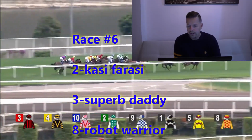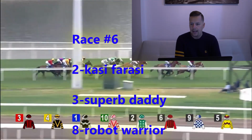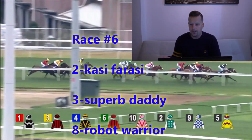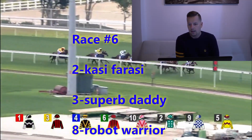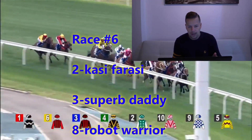Takes us to race number 6. It's the Chevalier Healthcare Investment Handicap. Class 4 event, turf course, 1,400 meters is the distance. Going to go with this number 2 horse. It is Kazi Farazi. Jerry Chow, you get the switch from Zach Purton to Jerry Chow.